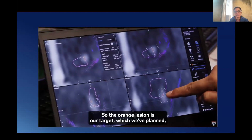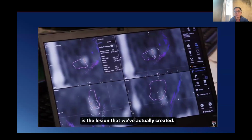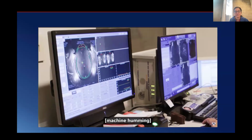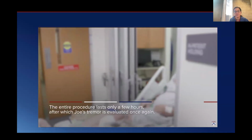So the orange lesion is our target, which we've planned. And you can see that white area around it is the lesion that we've actually created. So we're going to do our last ablation and then be done. All right, that looks very good. I'm happy with that result.